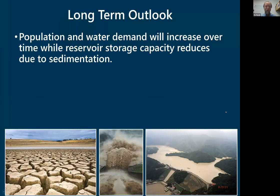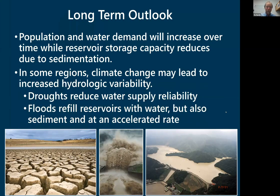So the long-term outlook: the population and water demand will increase over time while reservoir storage capacity reduces due to sedimentation. And in some regions, climate change may lead to increased hydrologic variability, so more floods and more droughts. And it's easy to see how droughts can reduce the water supply reliability. And when you finally get floods following droughts, that's a great time to refill the reservoirs with water, but it also fills the reservoir with sediment, and at an accelerated rate, because the droughts often stress the vegetation, and when we finally get rainfall following that, it can lead to a lot more soil erosion with the vegetation in a stressed state. And sometimes droughts lead to wildfire, and rainfall following wildfires can really increase the sedimentation rate. So even though we're refilling the reservoirs, the sediments are also coming in at a faster rate, so that when we start the next drought cycle, we have less water to get through the next drought than we had in the previous drought.